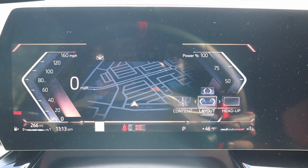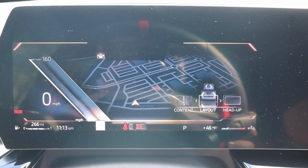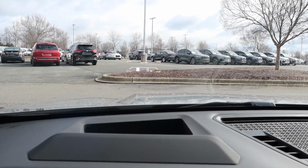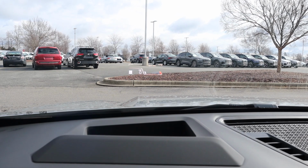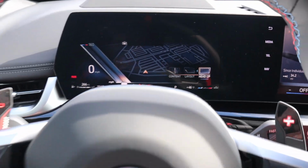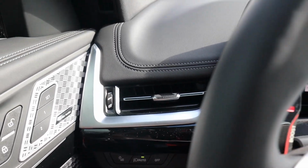And if I scroll over to layout now, you can view this in a little bit different of a design. So it just depends on what you would like to see while you are driving. And the last one is for the head-up display. And there's 2 different settings you can go through, standard or sport. Sport mode is going to show you your RPM, and then standard is just going to show you miles per hour. Now on this left side, there's headlight adjustments, some piano black, 1 air vent.